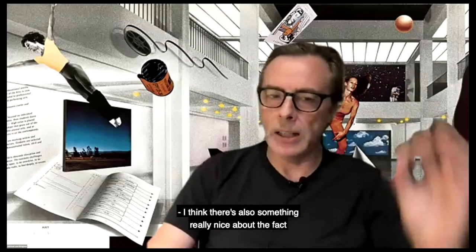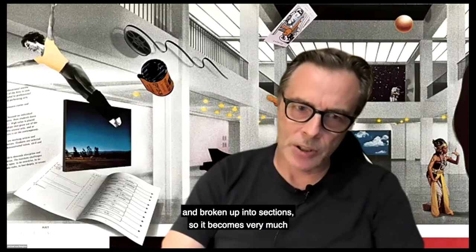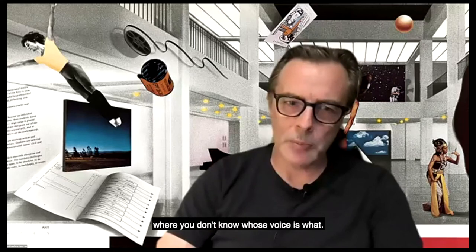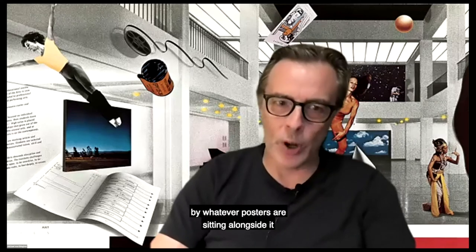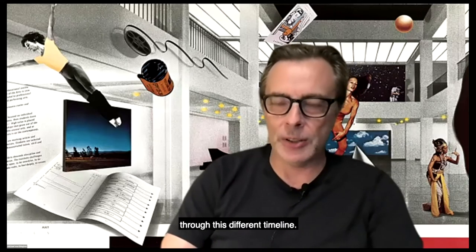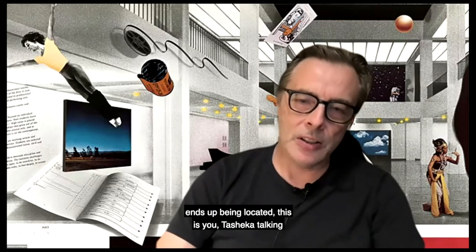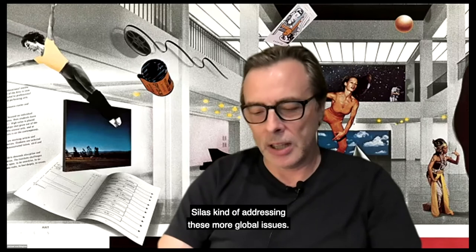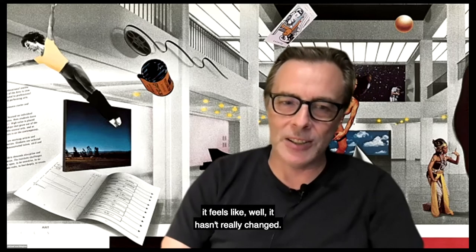I think there's also something really nice about the fact that the text is put into a visual form and broken up into sections, so it becomes very much like a discussion between the two of you. But there's also slippage at times where you don't know whose voice is what. And the text is always recontextualized by whatever posters are sitting alongside it through this different timeline. For me, the overall effect ends up being, okay, this is Tasheka talking about these very personal issues at this time, Silas addressing these more global issues. But when you view them alongside the timeline, it feels like, well, it hasn't really changed. It probably hasn't changed since 1970, you know?